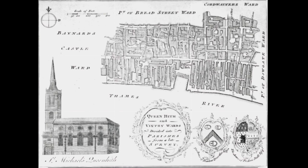This great map, and I think it's brilliant, beautifully illustrates the parish and the ward, as you can see here, marked with the blue arrow, Queenhithe, and the lost church of St Michael's, Queenhithe. Now, there was a church there for many years from medieval times where Clement Sisley would have worshipped. That church, like a lot of London, was wiped away in the Great Fire and was rebuilt.